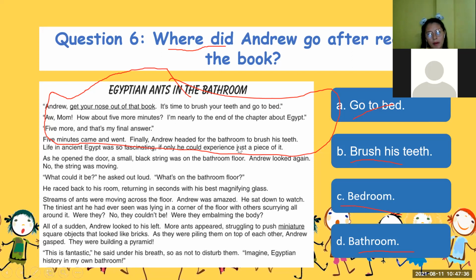And next one, where did Andrew go after reading the book? Where do you think he will go? That is bed. So after reading his book, he will go to the bathroom to brush his teeth, and after that, he will go to bed.